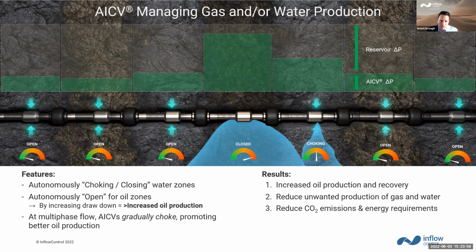So introduce more drawdown on the oil bearing zones, but the sections of the well that have high water cut, the valve will take care of that, and it will start to choke aggressively. As the higher water cut or gas comes through, the valve will start to self-regulate and choke.